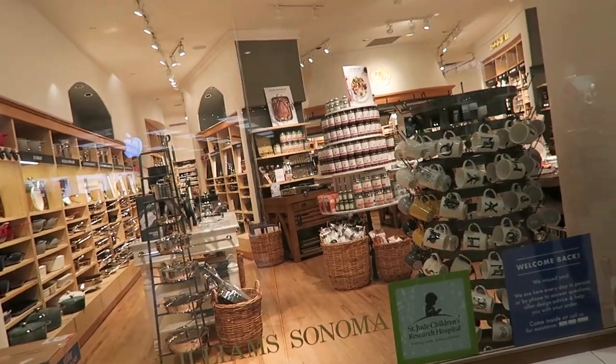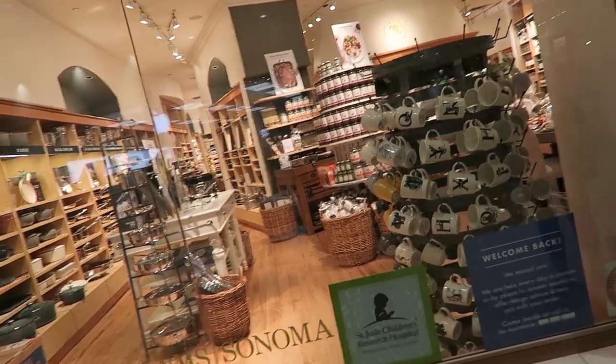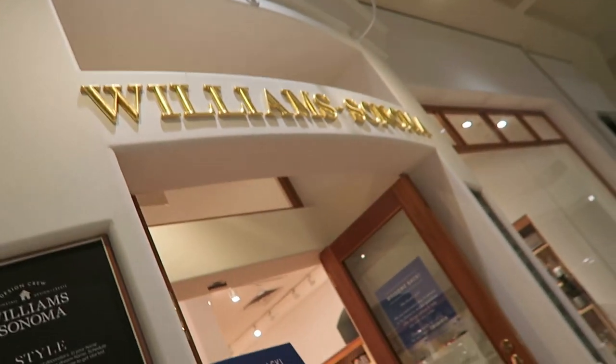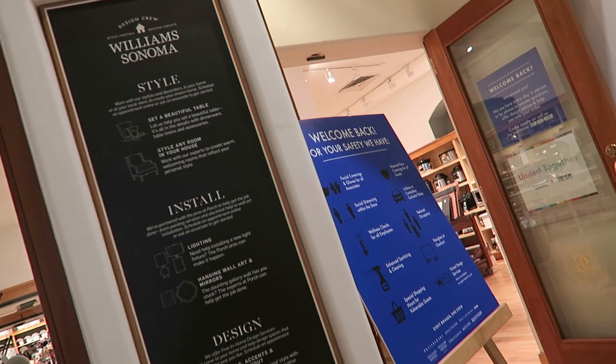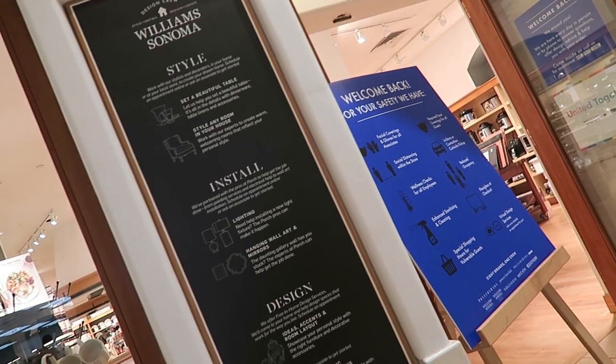All right, this is one of our favorite stores, but we never buy anything because it's a little expensive, but it's fun to look in. It's Williams Sonoma. Well, wait a minute. What? We did buy some knives, some separate knives. That was pretty good. A la carte knives.